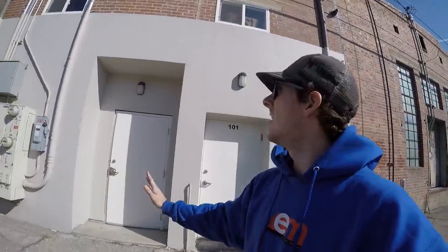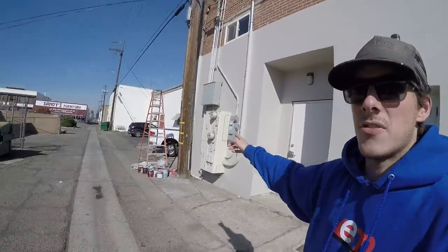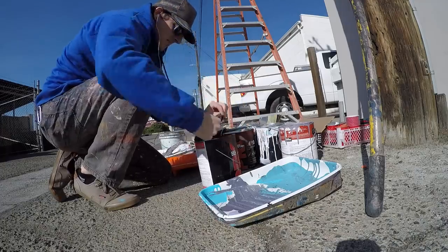It's kind of a tricky wall. Have these two doorways here, all that stuff over there. But I have some pretty cool ideas and I'm kind of excited to test out some new things. So here we go, baby.